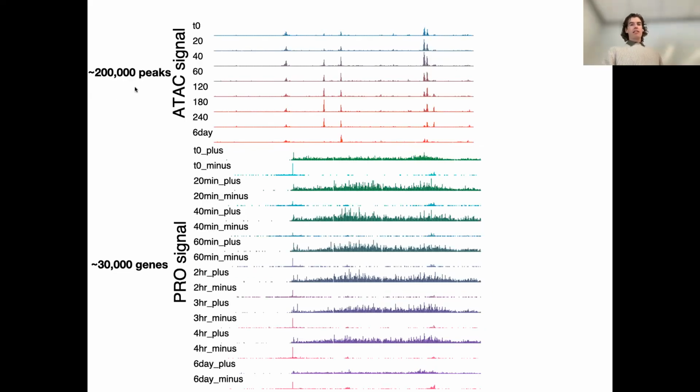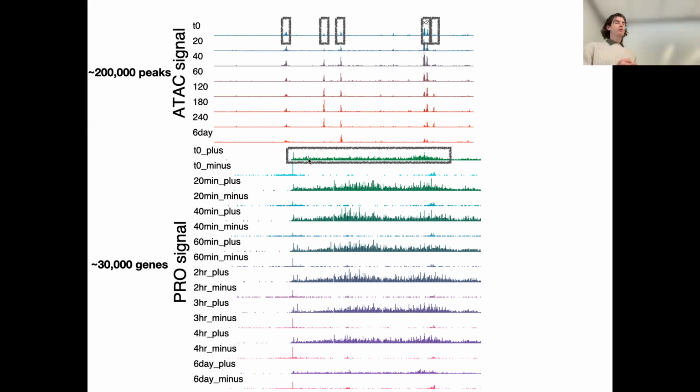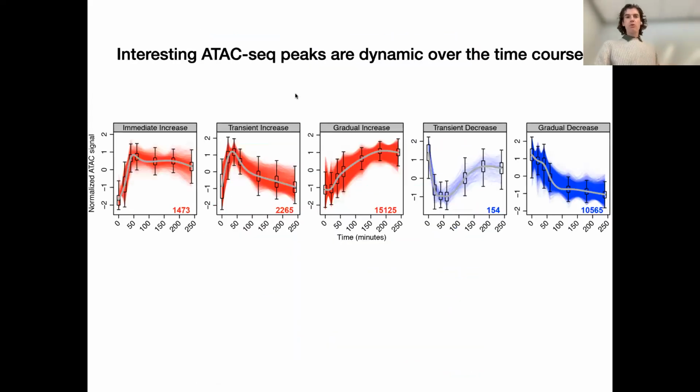We have over 200,000 ATAC-seq peaks, 30,000 genes. So here's some peaks, here's some genes. But for the purposes of this talk and this analysis, we're only going to focus on those peaks that change over the first 4 hours in the time course. And we're only going to focus on the genes that change expression over the time course. So it distills the 200,000 down to 30,000, and the genes down to about 10,000. So we'll focus first on the ATAC-seq peaks.